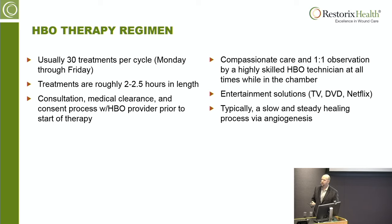There's not a lot of stuff we let them bring in the chamber because of fire safety. We don't want electronics. They can't bring their iPads. So we make an entertainment plan with them before the therapy ever begins. But again, we work with them.